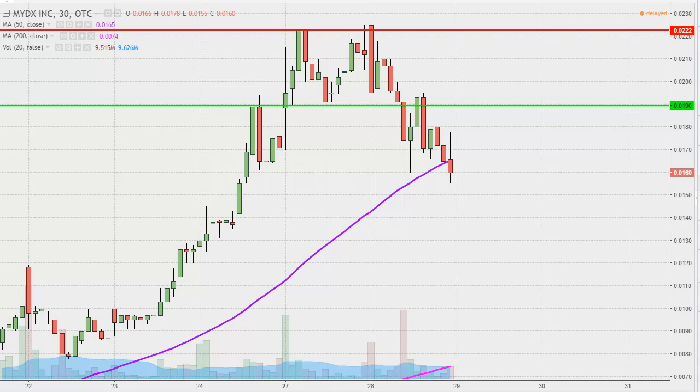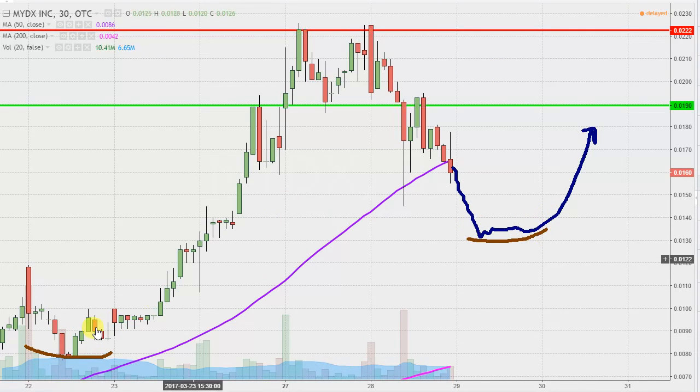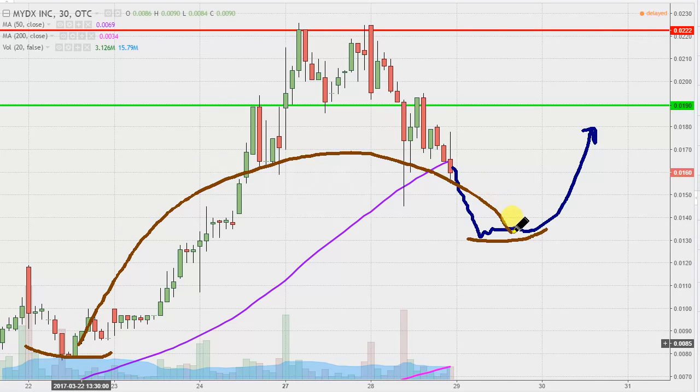But let's just do this to really illustrate the main point. Let's say it pulls all the way down here to 0.013, and I'm totally making that up, and then heads back up. Even with a deeper pullback like that, what would you have? Well, you'd still have a set of lows right here. This set of lows would be over here. So again, big picture perspective, you'd still have stair steps in the upwards direction.